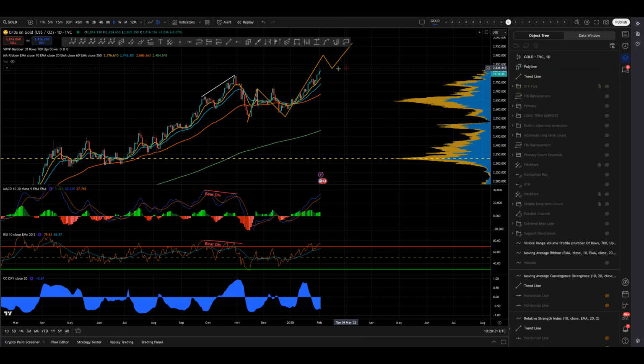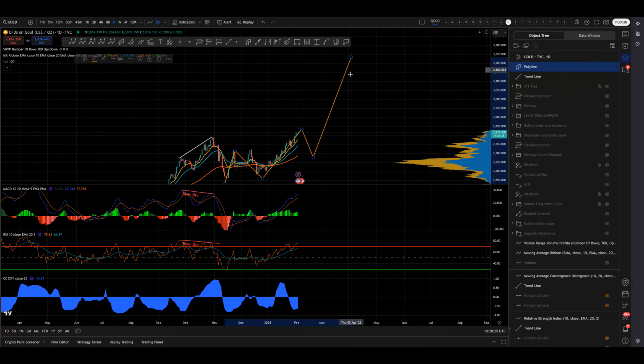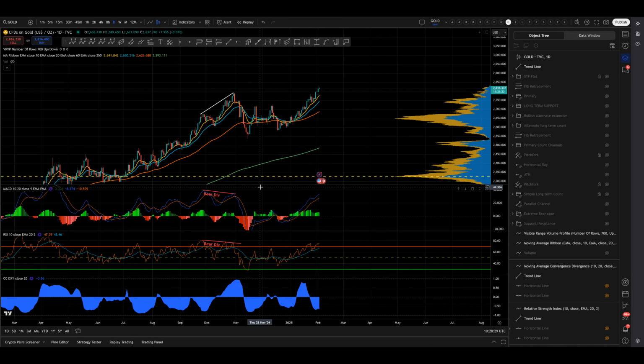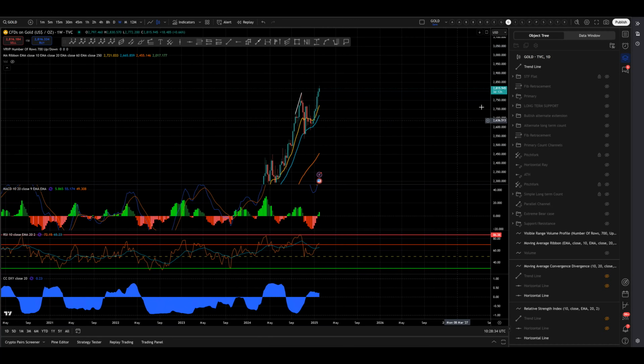So from here, we get that 1 and a 2, we get a 3 and a 4 and a 5. Or we get another smaller wave degree 1, which will come back deeper in the 2, and we get a more explosive movement over the longer term. Either way, it all adds up to being in a 5th wave. Right then, so that's the daily time frame. Let's come and have a look at the weekly time frame.